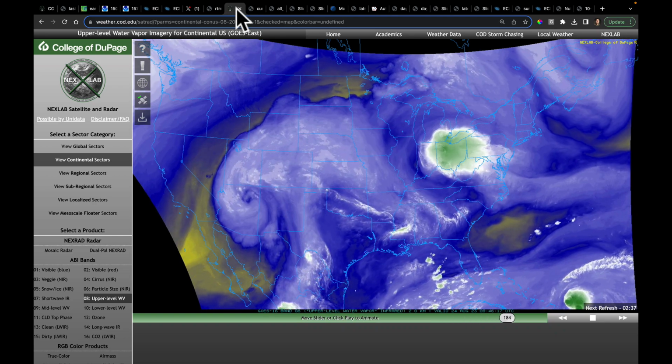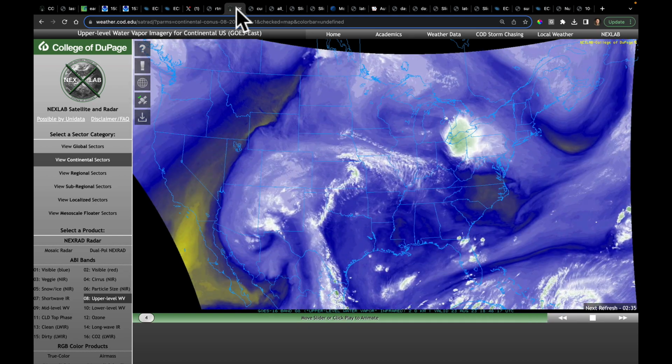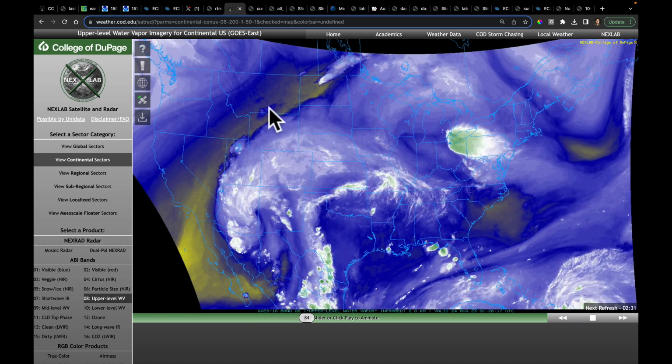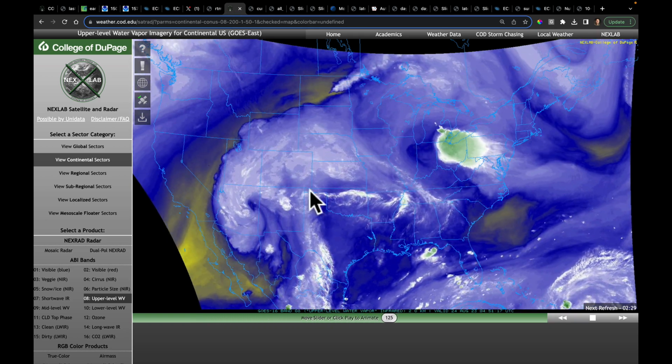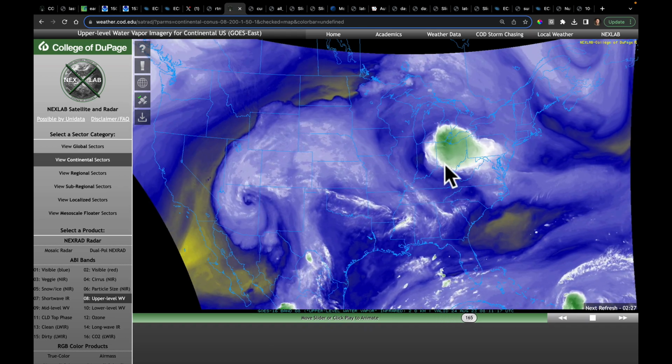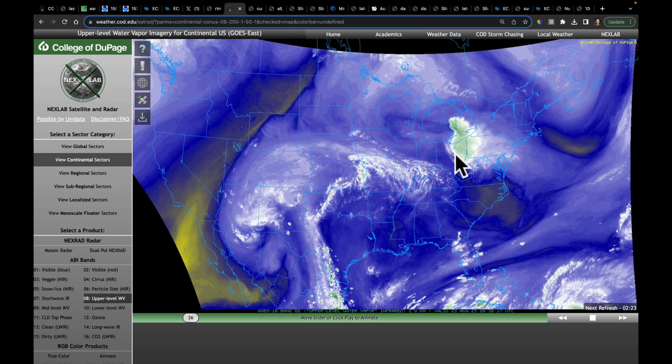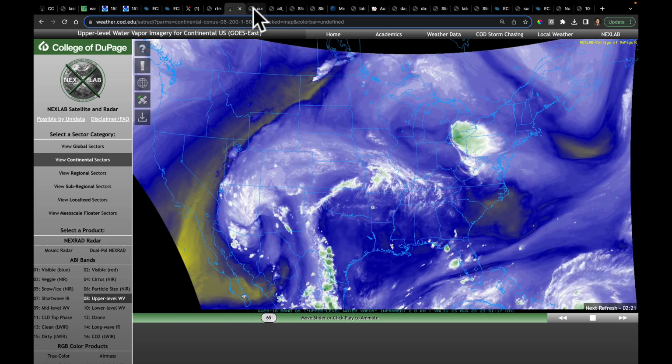This animation is looking at water vapor, and it's satellite derived. And what you can see is the very dry air that's been pulled in on the backside of Harold, which is here. And these were the storm complexes last night we watched blow up over parts of Michigan, getting into Ohio. So just kind of a beautiful animation to see how that's playing out.